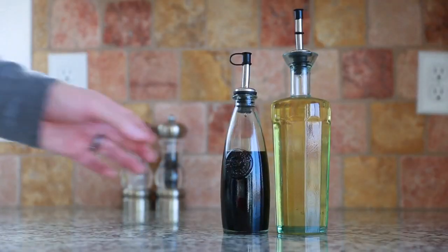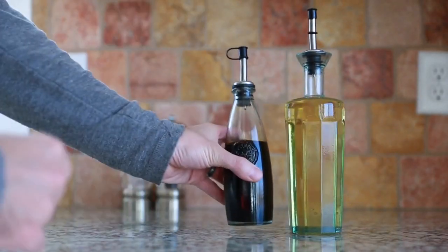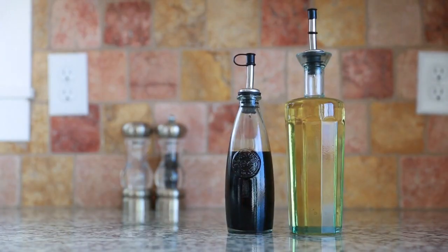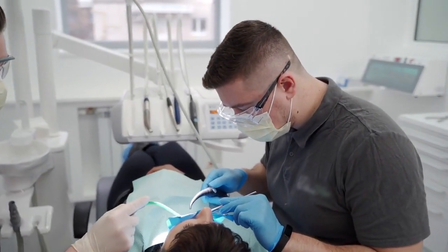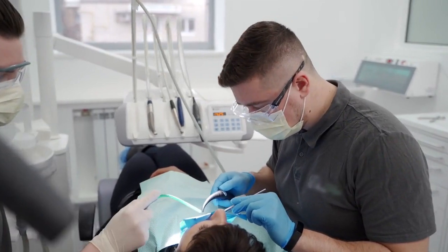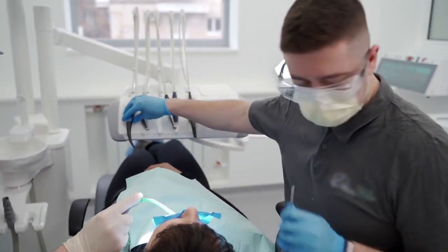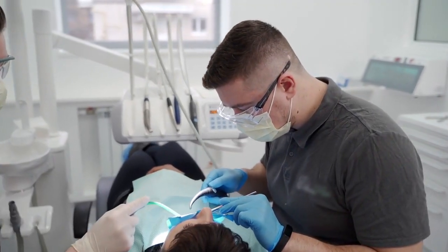Why it works: apple cider vinegar is acidic, which helps dissolve tonsil stones over time. It also creates an environment that discourages bacteria from thriving in the mouth, reducing bad breath and future stone formation. Hydrogen peroxide gargle, a strong antibacterial solution. Hydrogen peroxide is an excellent antibacterial agent that helps break down tonsil stones, disinfects the throat, and prevents infections.